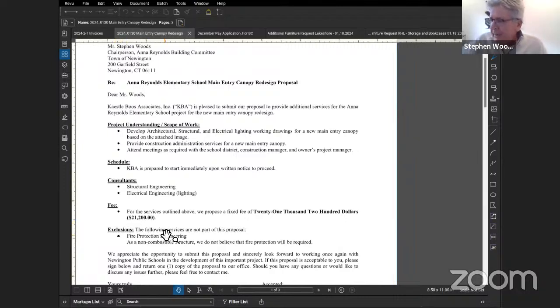All right. So I'm going to add it in. Okay, I'm going to entertain a motion that we approve PCO 199, 206, 216, and the quote from Castle Booze for the Reynolds Elementary School main entry canopy in the amount of $21,200, for a total between all three of $33,315.55. And anybody could check my math, but I'm pretty sure that's correct.